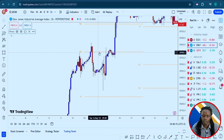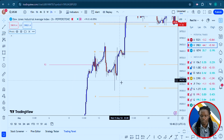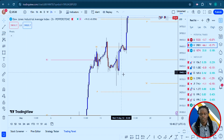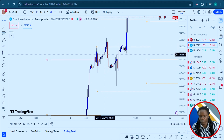Remember again, if I put more pivots, this might be very foreign for some people, and you might need to spend some time with me to understand this. So last week again, you can see markets came and closed at the R3 level, a very strong resistance level. So I was really aiming to see some weakness in the stock market before the trend continues early in the week.